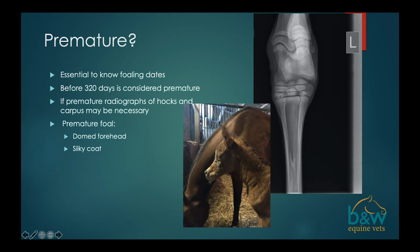And it was just a picture that I had and thought it would help you remember one of the signs. So if your foal exhibits any of these problems or signs, then again, call the vet.